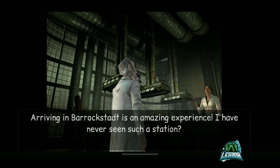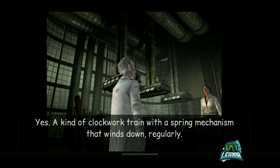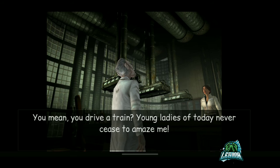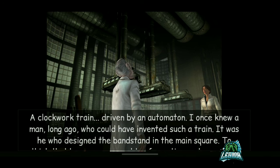Arriving in Barrackstadt is an amazing experience. I've never seen such a station. You came by train? Yes, in a kind of clockwork train with a spring mechanism that winds down regularly. You mean you drive a train? Young ladies of today never cease to amaze me. Oh, no, I'm not the engineer. The train's engineer is actually an automaton. I am sorry, all this probably sounds very strange.